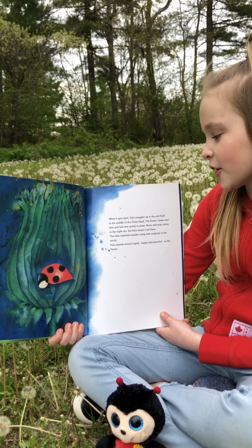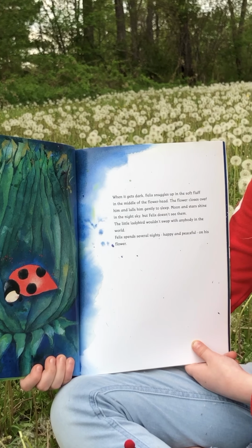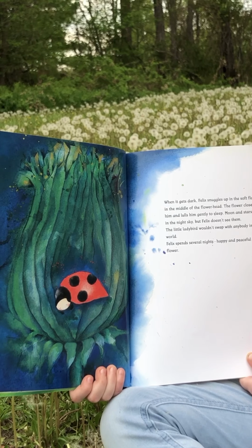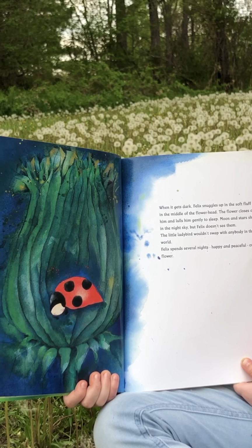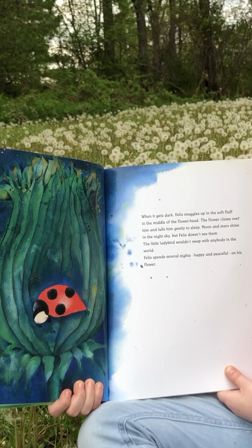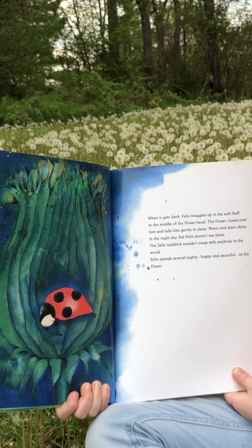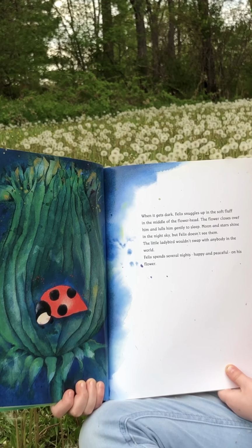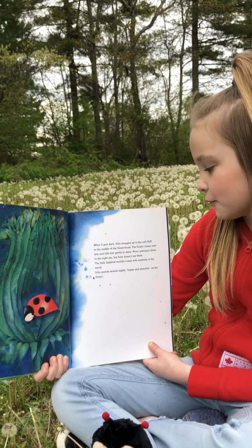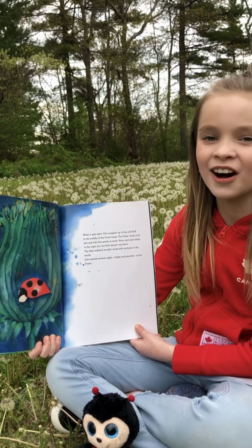When it gets dark, Felix snuggles up in the soft fluff in the middle of the flower head. The flower closes over him and lulls him gently to sleep. Moon and stars shine in the night sky, but Felix doesn't see them. The little ladybird wouldn't swap with anybody in the world. Felix spends several nights, happy and peaceful, on his flower.